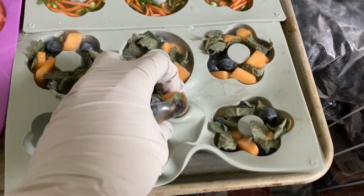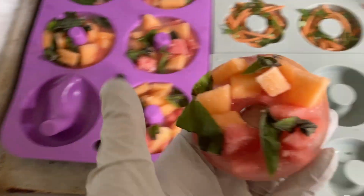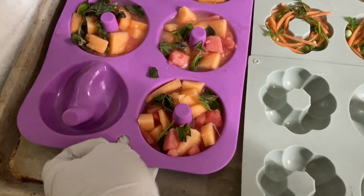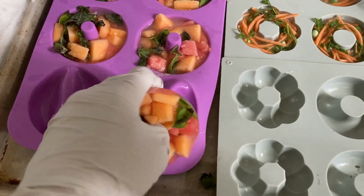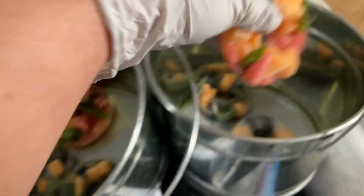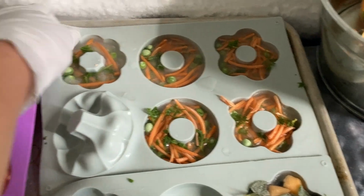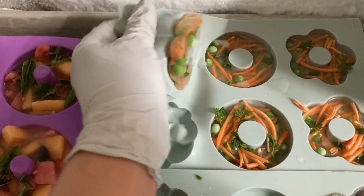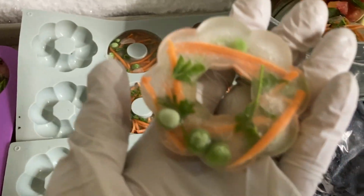Give each of them one. Cute, huh? Look at this. I almost want to eat it. I'll be honest. But remember, moderation is key here. Don't want to do this all the time. Look at this. One there. And we'll do one there.